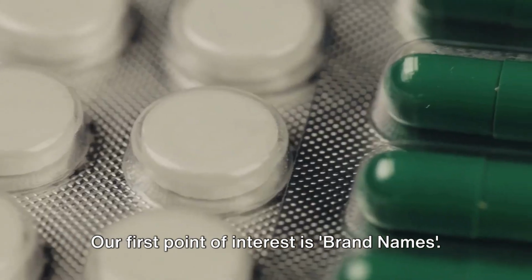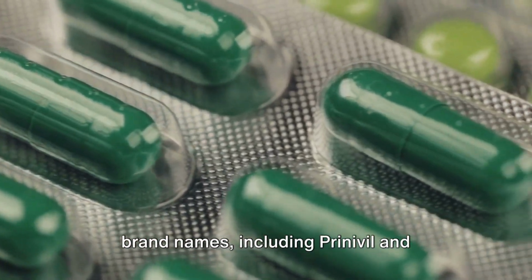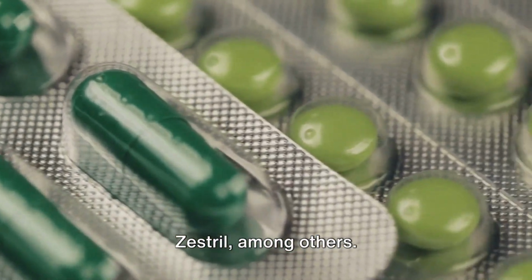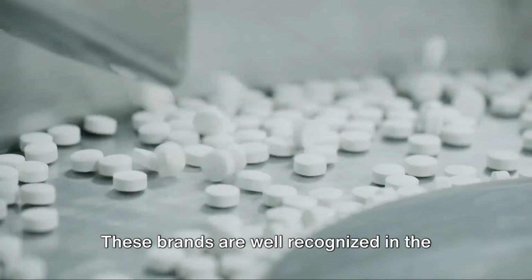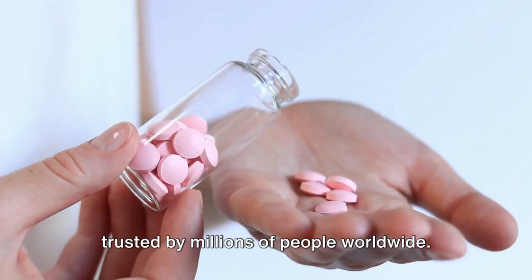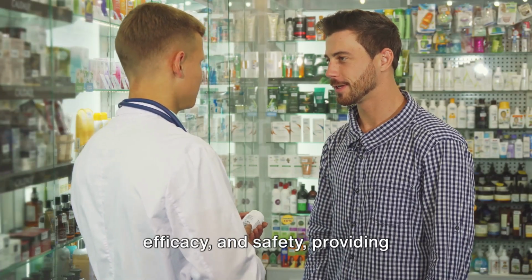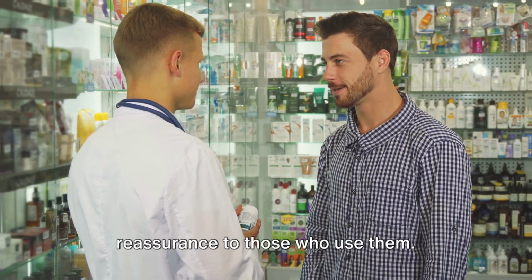Our first point of interest is brand names. Lisinopril is commonly known by several brand names, including Prinivil and Zestril, among others. These brands are well recognized in the pharmaceutical industry and have been trusted by millions of people worldwide. They are synonymous with quality, efficacy, and safety, providing reassurance to those who use them.